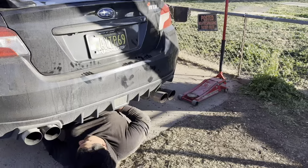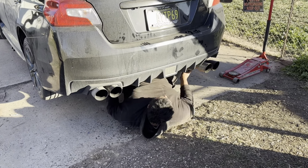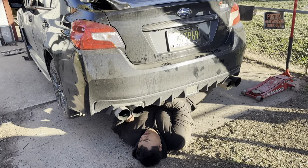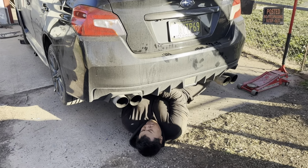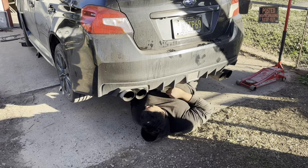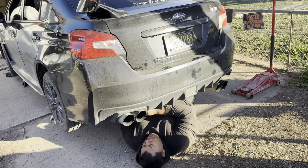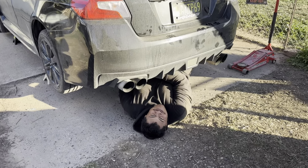By the way, props to my brother. He always ends up doing the dirty work. I'll take stuff off, but he completely takes things off. I feel bad sometimes. I think it's just because he has the knowledge, so he's easily able to jump right in. For me, it takes a while, so I learn as we go while he's doing the do. Oh, that sounds bad. Doing the thing.